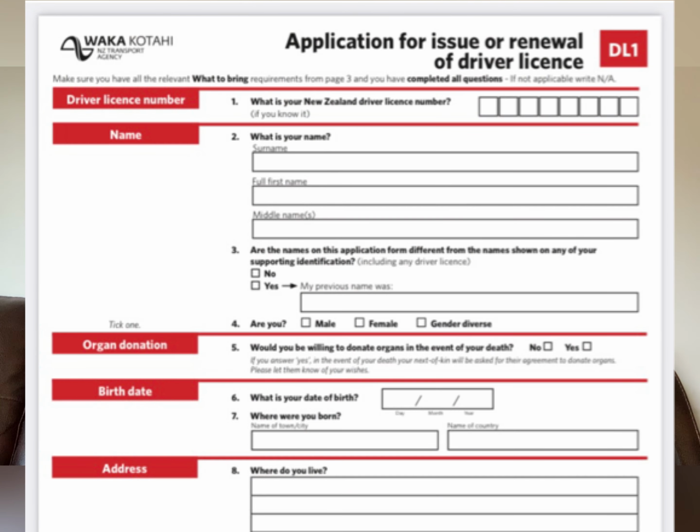Also, before they award you your learner's license, you need to sit a theory exam, which covers the New Zealand road code, so don't forget to review the road code. Like I've mentioned in the previous video, you can download this app and use it to study the road code so that you are sure to pass your theory exam. The learner's test costs $93.90. If for any reason you fail your theory exam, then you will need to pay another $45 to resit your theory exam. So again, review the road code.